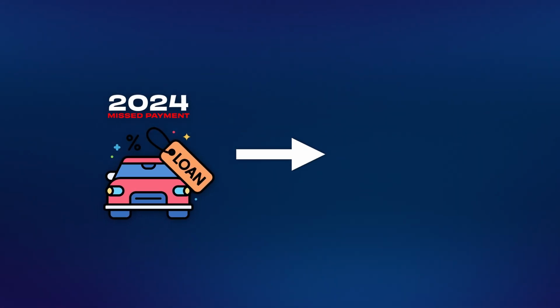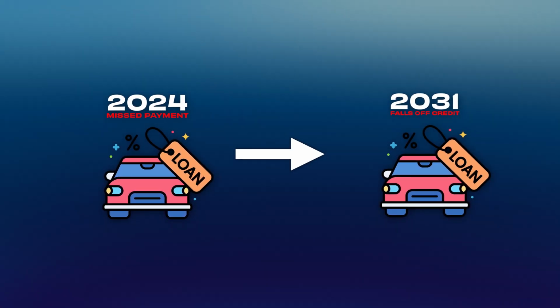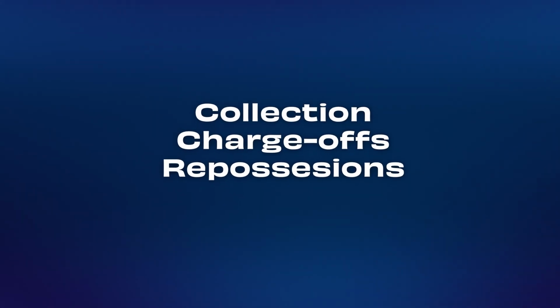So let's say you have a car payment that you missed in December of 2024, that late will carry until the year 2031, affecting your credit score. Eliminating any negative remarks off your credit report has to happen if you're going to achieve that 800 score. Other negative items that might hurt your score: collections, charge-offs, repossessions, bankruptcies. There are many factors that will hurt your score if a derogatory mark posts on your report.